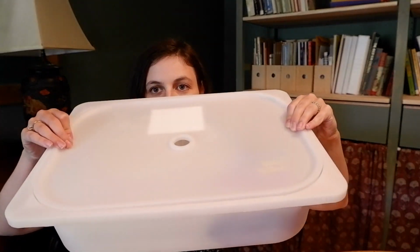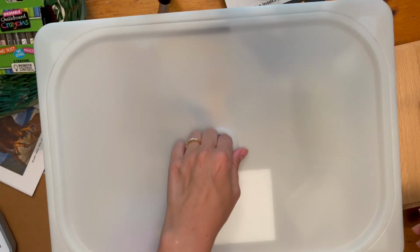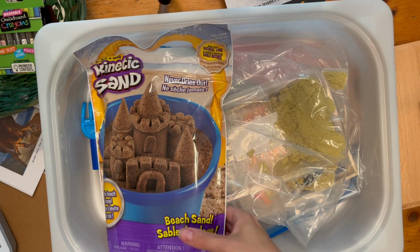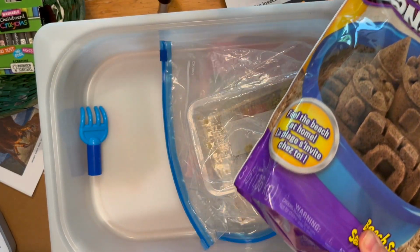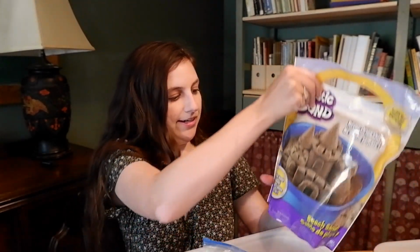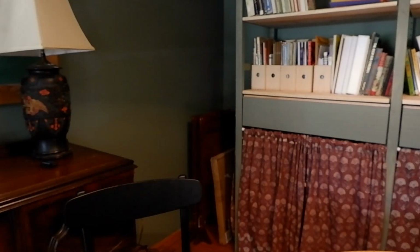This is a sand tray. It's a tray from IKEA, like a Trofast tray. I don't remember which one it is. Something for kids. I think it's supposed to be a sensory bin from IKEA. And then I have kinetic sand, 3 pounds of kinetic sand. So that's for geography lessons and making mountains and islands and rivers and all that fun stuff.